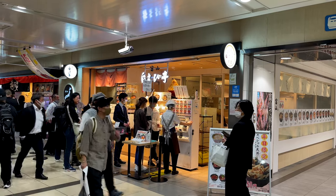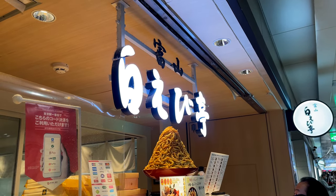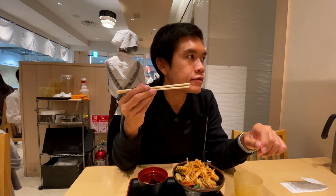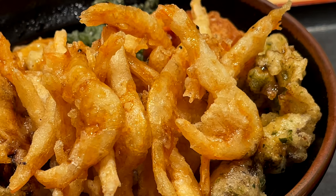We are now at a restaurant in Tokyo Station and it's called Toyama Shiroebitei. Its specialty is actually grass shrimp that can only be caught in Toyama Bay, and you can eat it here at Tokyo Station. The grass shrimp is very sweet and very crunchy. There's not a lot of meat to it, so it's more about the crunchiness of the skin of the shrimp. It's very well fried, and very sweet and tasty.